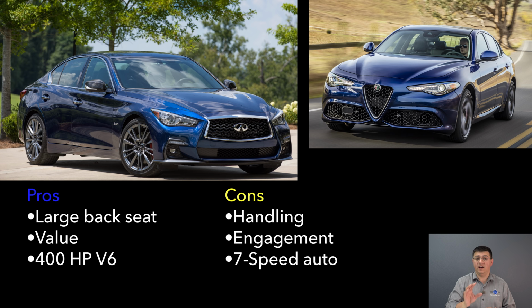As much fun as the Q50 is, it's not going to be as engaging as the Alfa Romeo, especially if you get the Q50 with the direct adaptive steering or the steer-by-wire system, as some people call it. The steering feels very artificial in those top-end trims of the Q50. But on the flip side, the Q50 is again going to be a very, very good deal in this segment. Not quite as good of a deal as the Giulia, depending on how you want to configure those two models, but it's going to be very, very close.